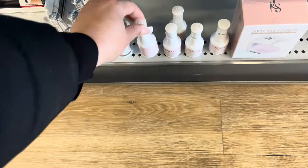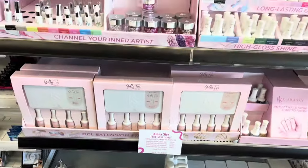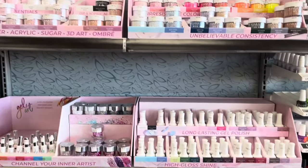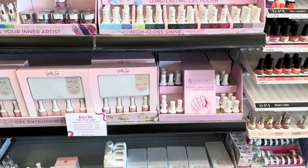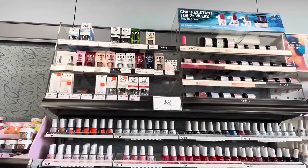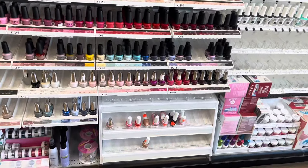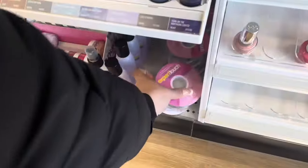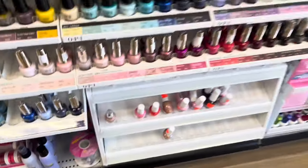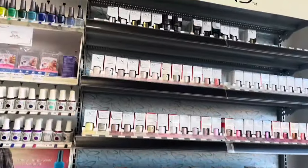And it was nice to have the Kiara Sky stuff on hand, but it's not like the full line where they carry everything. So it's only a few things, like the gel nail art. They have a few acrylic powders, which actually turned out to be $15.99. But you can get them from VBS.com for $12. So I don't think I'm gonna buy anything out of here, but it's definitely nice to have something at your disposal or close to you in case of an emergency.